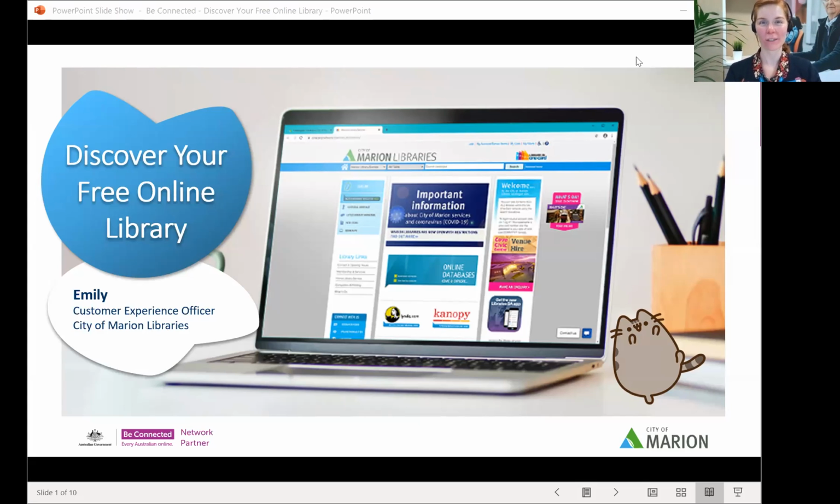Today, we are discovering your free online library. This is everything you can access with our online databases, with our catalogue, everything you can jump online with and give it a go. There's lots to explore, so let's get started.